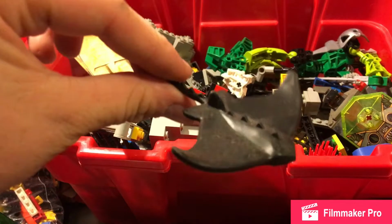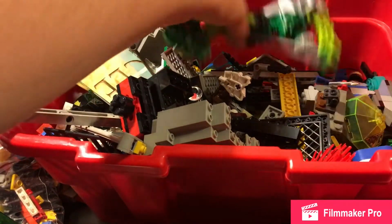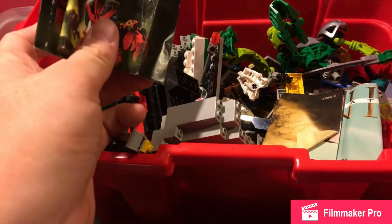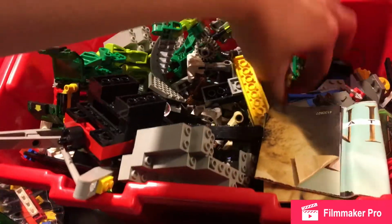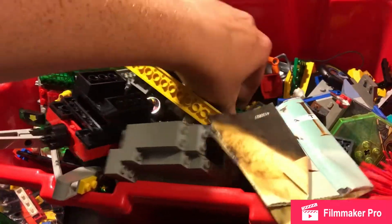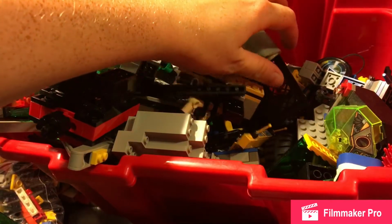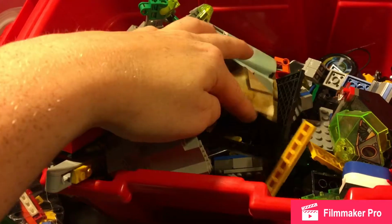But there's a little stinger. I don't know if that's Lego or not, but it's still cool. Some like Bionicle or Hero Factory or such. I didn't know this came in red, but apparently I have one now. There's random things. There's some Bionicle, like, I don't know if it's instructions or something, but it's pretty cool. There's another one of those little things, with all sorts of different things, and so I will have a fun time looking some of this stuff up and trying to identify it or piece it back together.